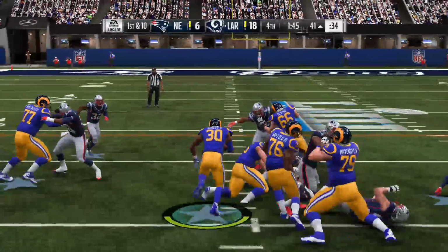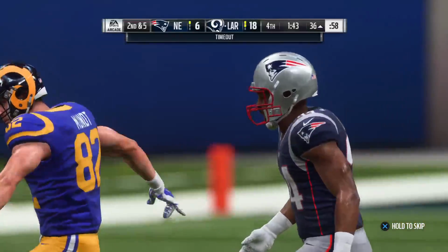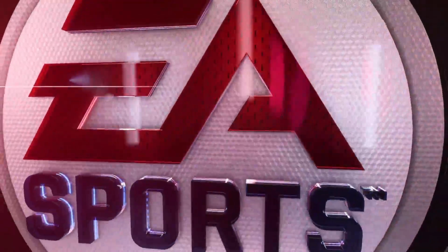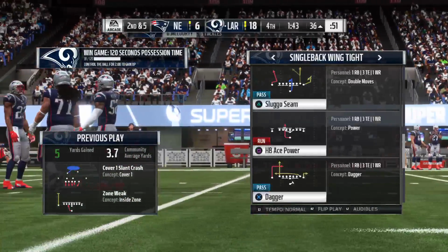Gurley again here on first down, and able to push his way forward here for a good little gain. Now the Patriots will use the second of their timeouts as they'll talk things over prior to this upcoming second down play.